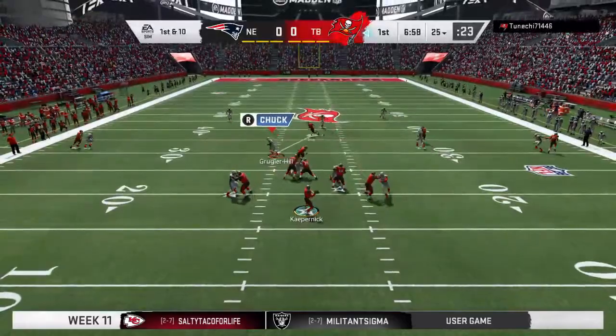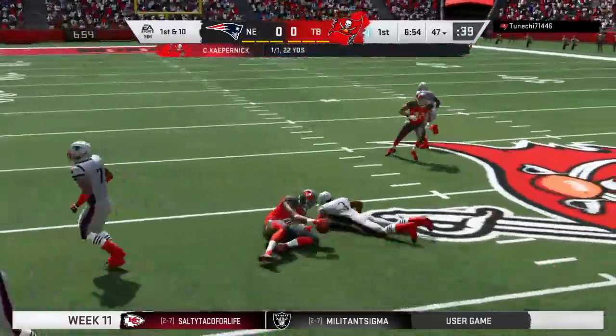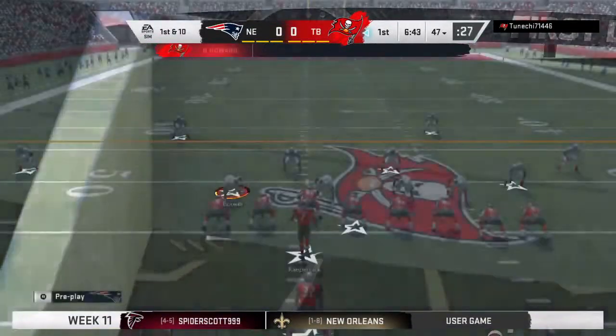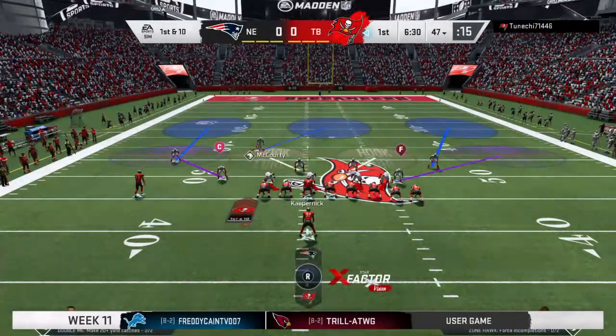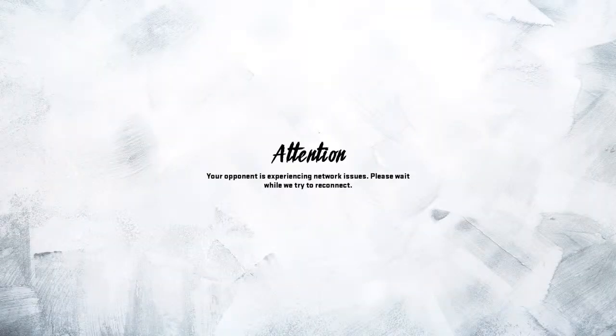On first down, Kaepernick. That's caught by the big tight end, O.J. Howard. And they work this well upfield across the 45. A well-executed 22-yard gain. First and 10 at the 47-yard line.